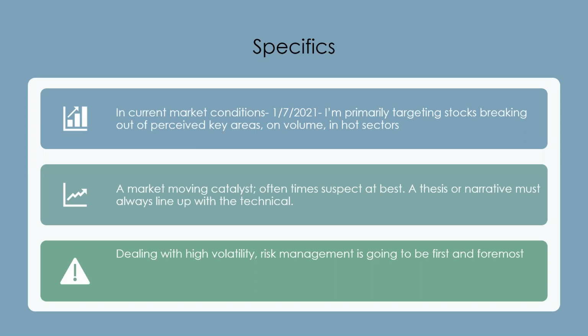Now, a market moving catalyst. Oftentimes these catalysts can be suspect at best. Me and JJ talk at length about this on the podcast as far as market manipulation, things of that nature, to lasso the retail trader in. But with that being said, a thesis or narrative must always line up with the technical aspect. While I am looking for catalysts, market movers, things that are going to move a sector, it doesn't matter. A thesis or a narrative must line up with the technical. What I mean by that is the technical aspects.